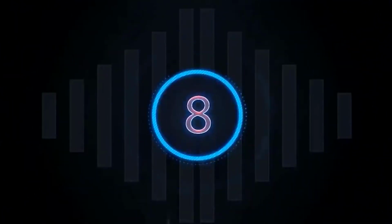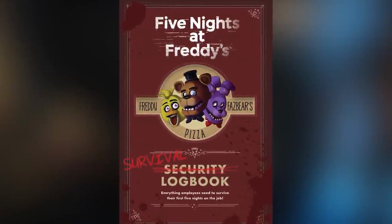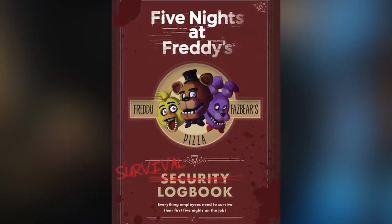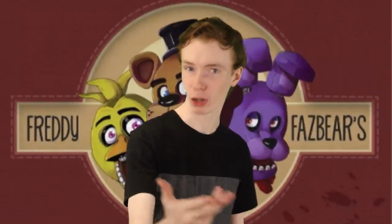In at 8, helpful. The security logbook seems to make a lot of headlines in these lists, but that's because it's packed full of so many ideas and theories if you know where to look. For example, looking outside the book to the concepts in universe that involve the book. The survival logbook is meant to be the security logbook, however, Mike crossed out the word security and writes in survival. But this is a form of bringing us into the FNAF canon, by making us a night guard and this book being our training guide.